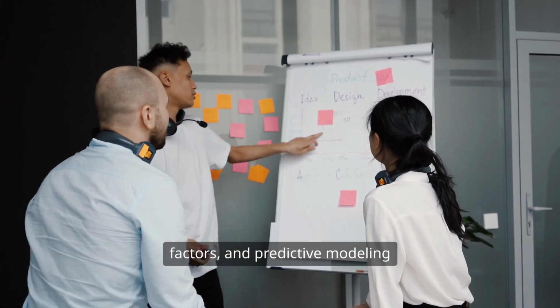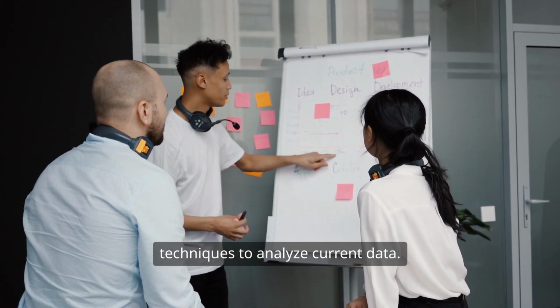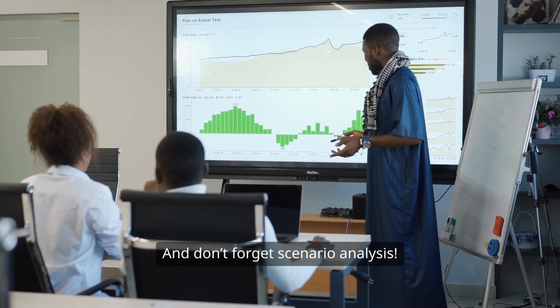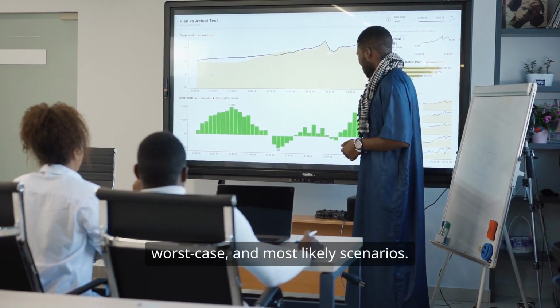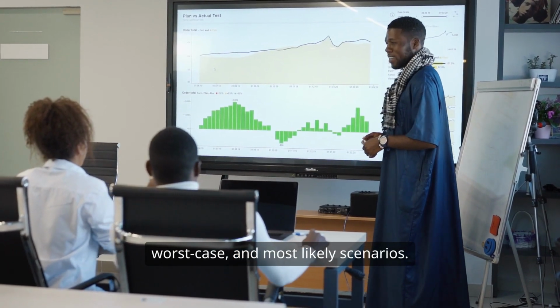external factors, and predictive modeling techniques to analyze current data. And don't forget scenario analysis. It's crucial to consider best case, worst case, and most likely scenarios.